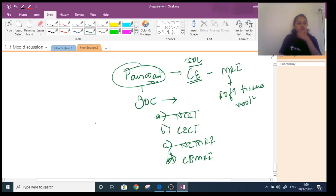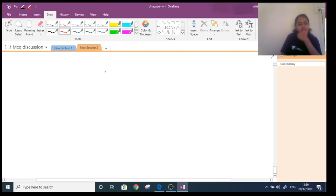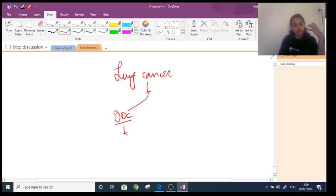What are the soft tissues that you want to look for? When you have Pancoast in the lung apex, it can infiltrate the brachial plexus. So you want to look for brachial plexus invasion, therefore you will do MRI. Is that clear? But remember, if the question is for lung cancer, and it is not mentioned Pancoast, it is just mentioned lung cancer, what is the investigation of choice? The options are the same: non-contrast CT, contrast CT, non-contrast MR, contrast MR. What will be the investigation of choice for lung cancer?